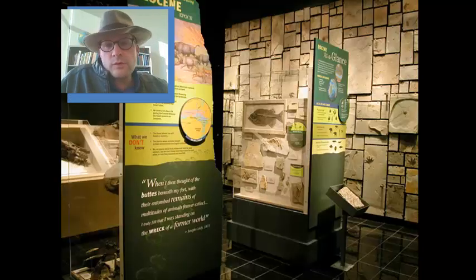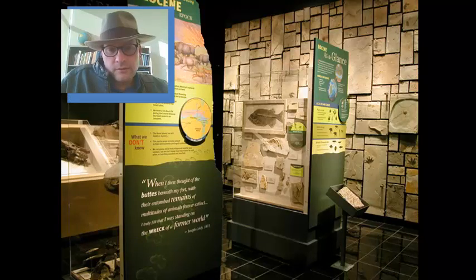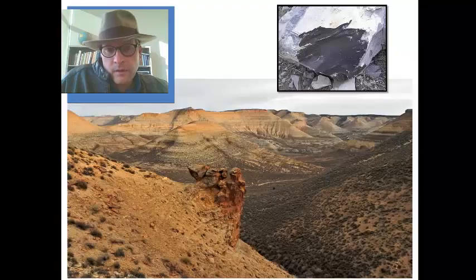Now, the Green River is famous for its fossils, in particular its fossil fish. This is the museum here in Vernal, showing a lot of these amazing fossils, tons of fossil fish, including the state fossil from Wyoming, Knightia. Also beautiful leaves have been found in the Green River Formation, and beautiful insects, and there's a number of museums dedicated to it, including Fossil Butte National Monument in Wyoming.